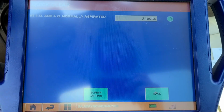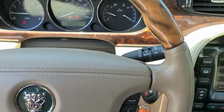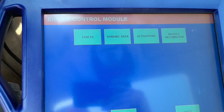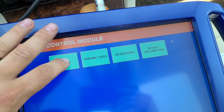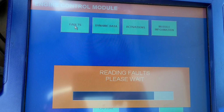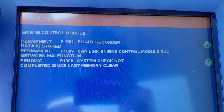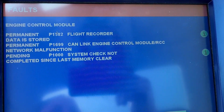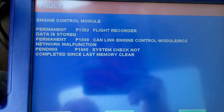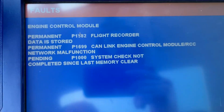All right, the quick test finished. There are 3 codes in the engine control module. I went ahead and started it. It's running. I just cleared them and then rechecked, and they're still there. So this car has some other issues, none of which are my problem, honestly. It's got a flight recorder data stored, CAN link engine control module RCC network malfunction, which we were having with the old PCM. I think they were saying that was in there. The 1699 code was there when it came in.